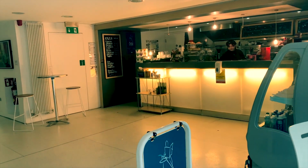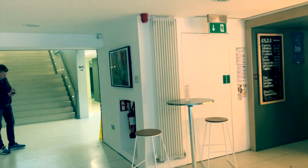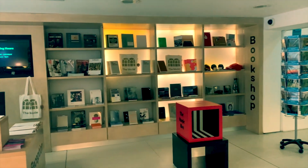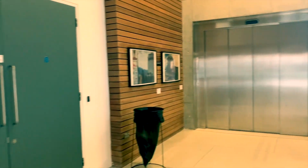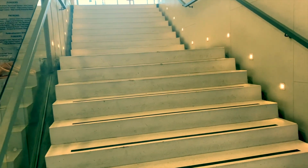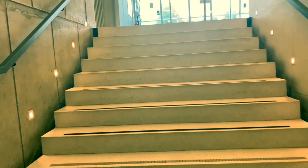And here we are back downstairs through the magic of film editing, and we're in the cafe and gift shop area. Again, it's all very attractively designed. Then we go back up this separate staircase as there's more space upstairs. The model has subsidised studio spaces and supports 10 artists in residence each year.